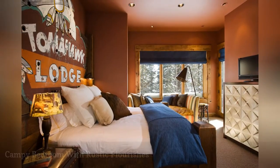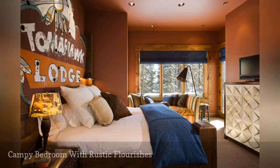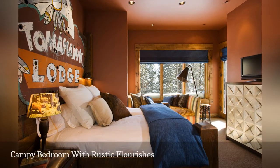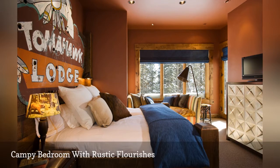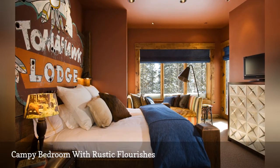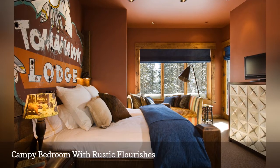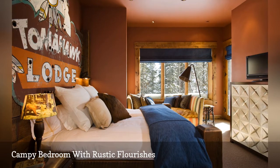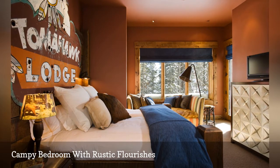A vintage motel sign gets a new life as a campy headboard in this rustic hotel bedroom by Licati Architects. The burnt orange walls match the sign while enhancing the room's cozy appeal. Another fantastic idea is the wood trim around the windows and walls. Raw wood was installed instead of conventional crown molding. The old books and bare lampshade on the left bring on the kitsch.